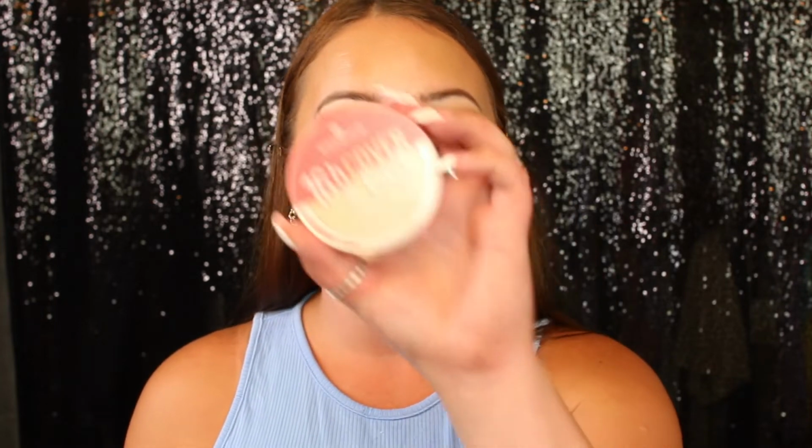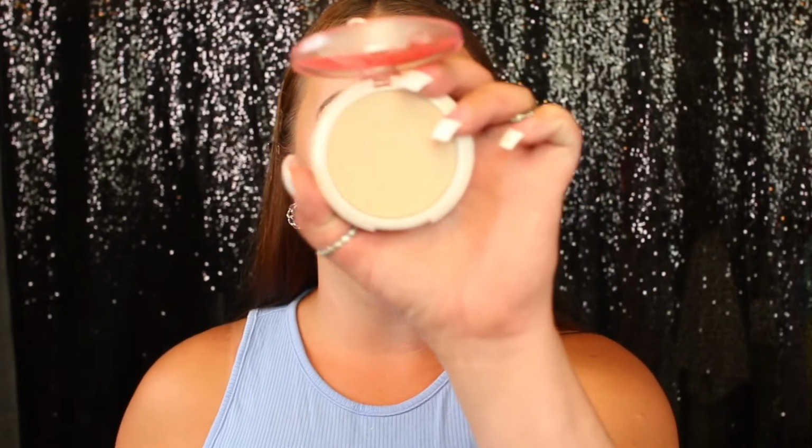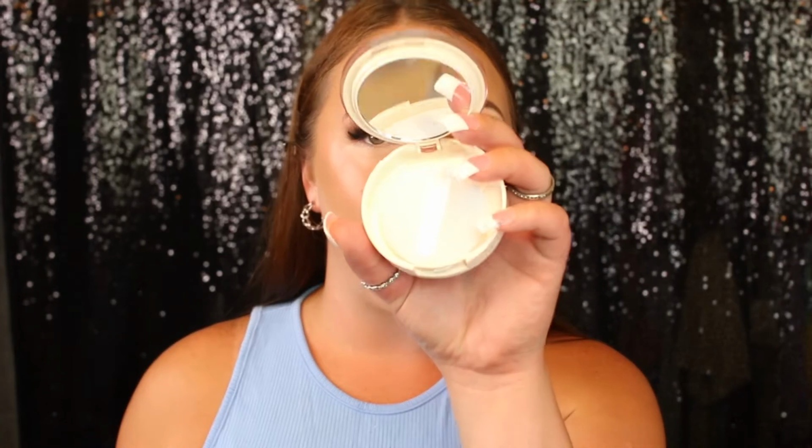So now to set the under eyes and the face. I don't typically use a powder foundation for under the eyes because it tends to look really, really heavy. But we're going to try this out. This is the Essence 16-Hour Cover and Last Powder Foundation. Again, I got mine in the shade 03 Bright Beige. So you get your powder foundation here, and then underneath you'll also get a mirror and a powder puff.